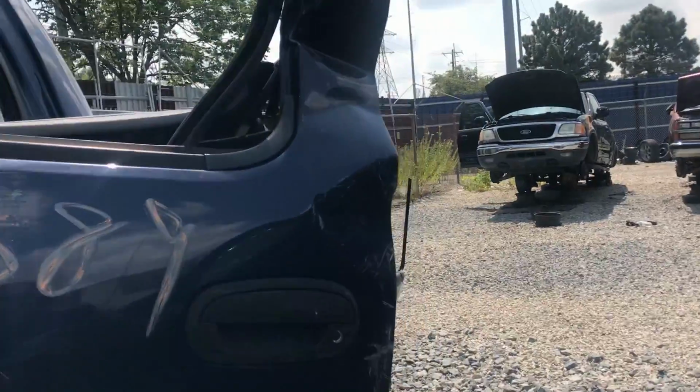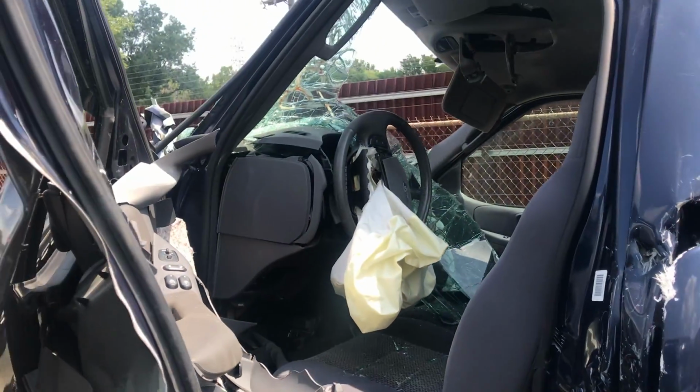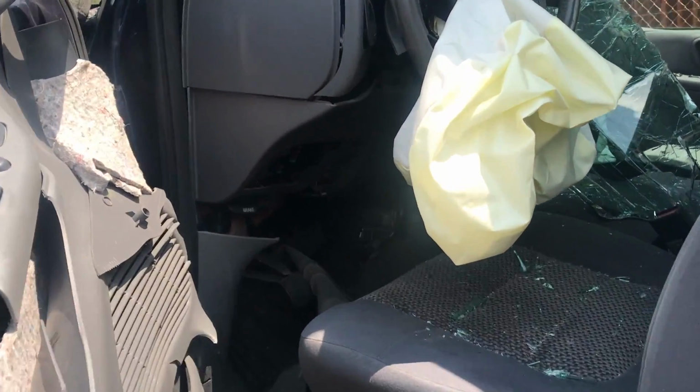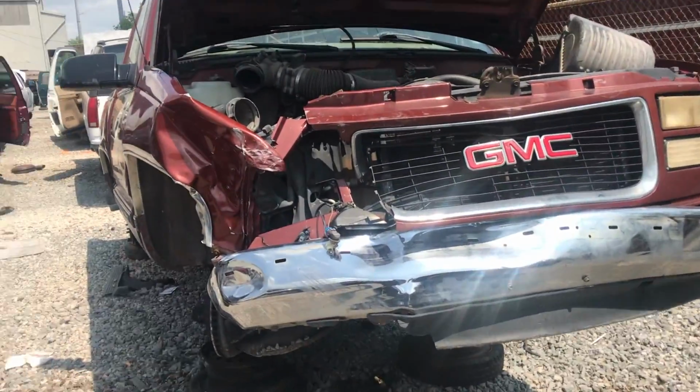Ain't no way they survived. They got badly hurt. I mean, that crazy. We in the truck section.